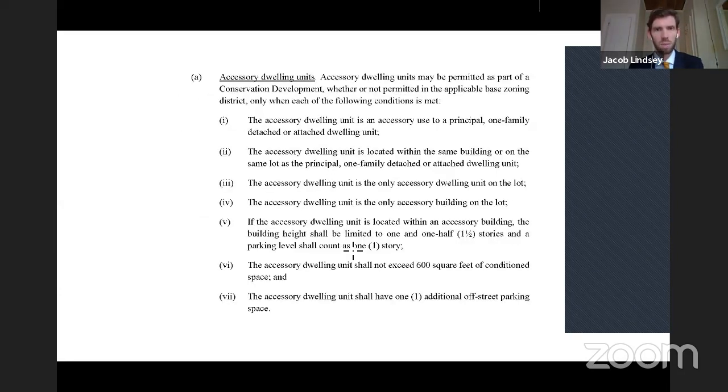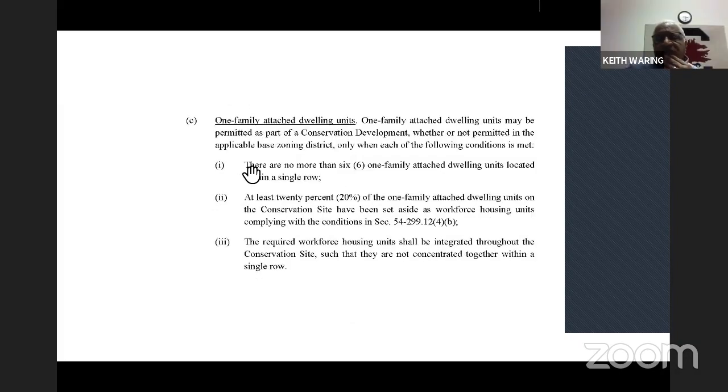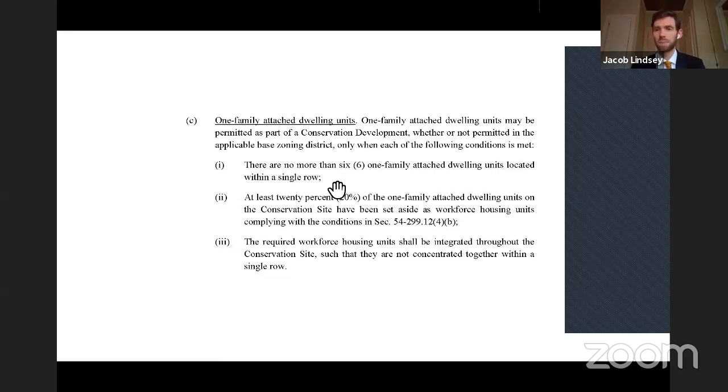Hang on just 1 second. I'm going to see if I can bring that up. 6. Sorry, there we go. If you look at this item right here, be no more than 6 attached dwelling units located within a single row. So it is single family. It does permit some attached, and affordable does not count against the density.